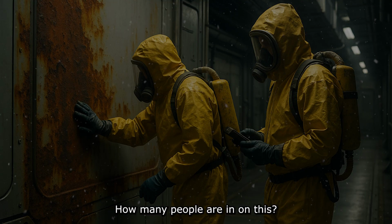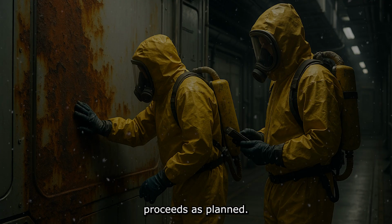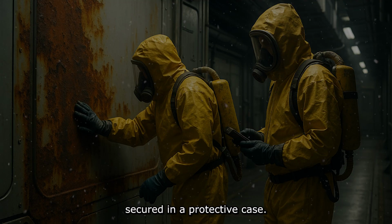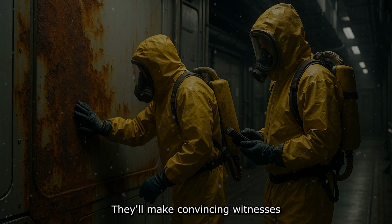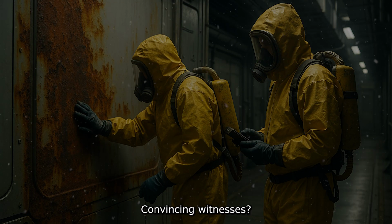How many people are in on this? I asked. Enough to ensure the demonstration proceeds as planned. Ezra was moving toward the lab's emergency exit, her sample containers secured in a protective case. But not everyone. Most of the staff are genuinely unaware. They'll make convincing witnesses to the accidental nature of the incident. Convincing witnesses.